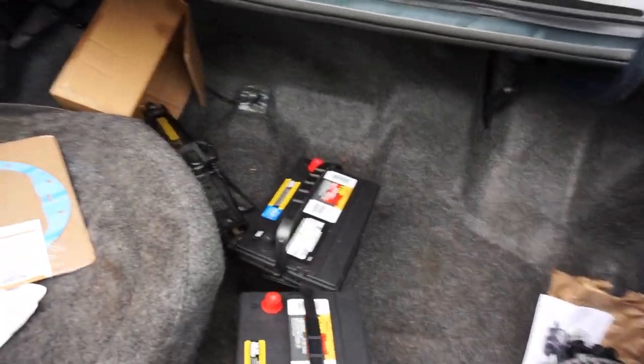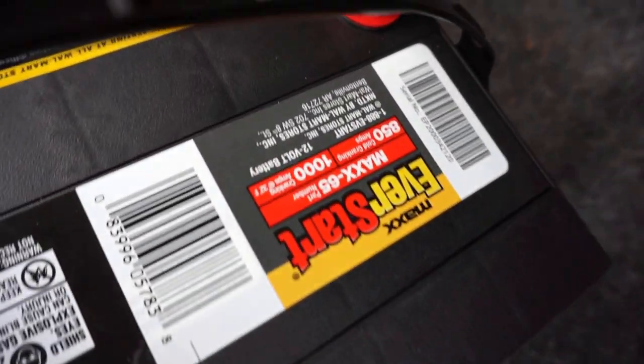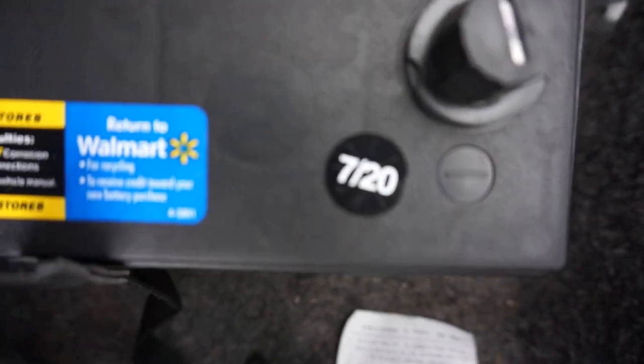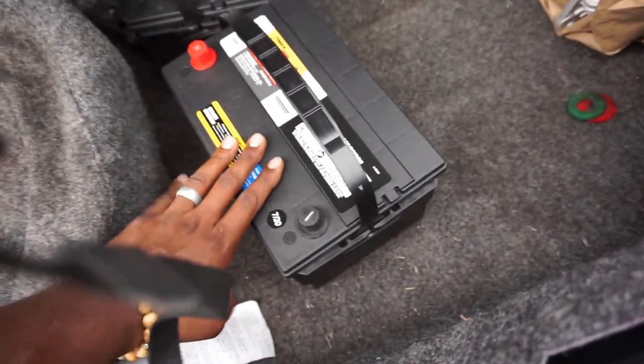All right, we're back at the crib now. So we got some batteries and the brand new alternator. Boom, this is the brand I went with. I got me some Everstart Max. Oh, you guys can't see it. Yeah, whatever. I got me some Everstart Max, 850 cranking amps, 1000 cold cranking amps. The sticker says July of this year. So these are like brand spanking new.